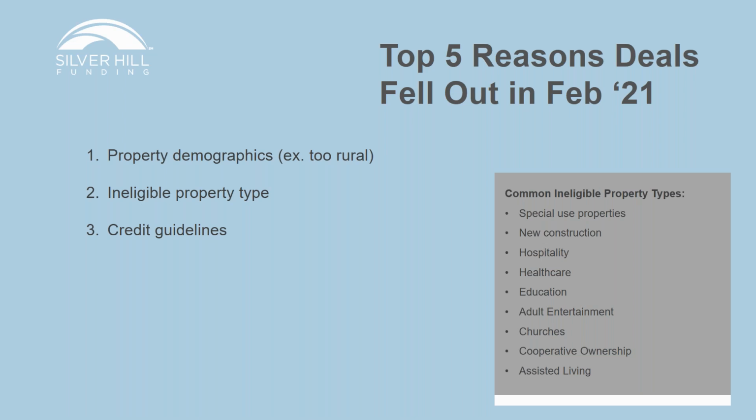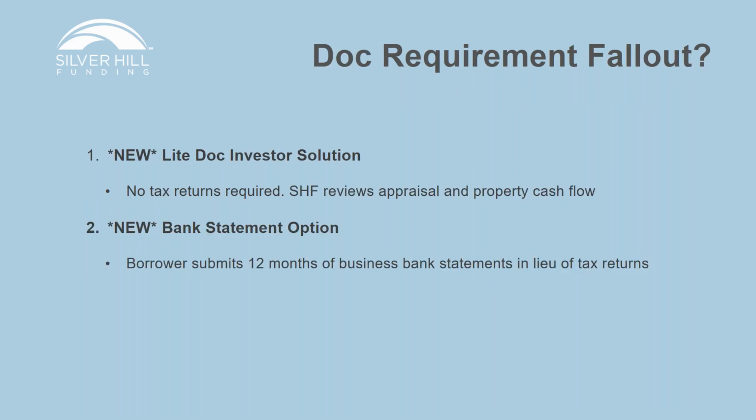The third biggest reason, credit guidelines. People don't have the right credit history, they don't have the right credit score, or they don't have enough liquid assets for reserves. So these are the top 3 reasons, but there's a lot more that we see as far as why things don't close. One of the biggest ones is title issues with the business entity that owns the property. Those come up later on in the process all the time, and it's frustrating because we work hard to get them closed, and sometimes these things come up and they're just outside of our realm.